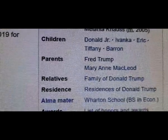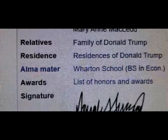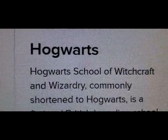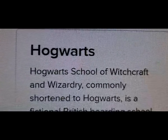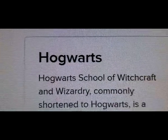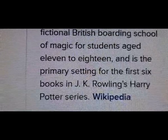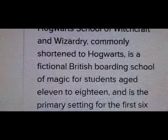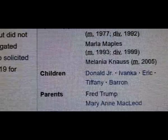Okay, so Trump, his alma mater was Wharton School. And I kind of felt like Wharton and Hogwarts were very close together. And Hogwarts is Harry Potter's school for wizardry, witchcraft, magic.